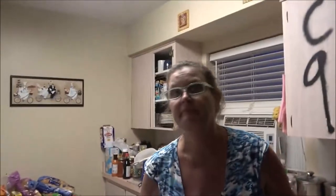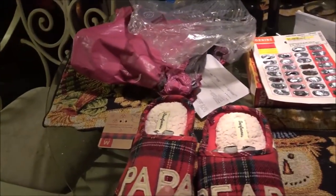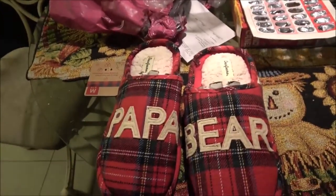Thanks for the slippers, monkey. You're welcome. I love them. Enjoy them. They should say Papa Shea Bear. Yeah, well, we should get one that says Shea Bear. I thought Papa Bear was cute.